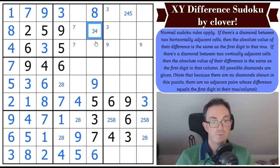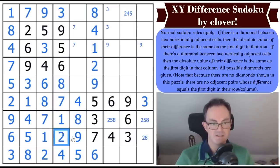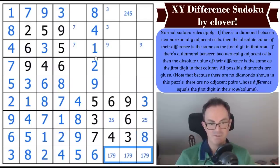which I can do the 4. 4 has to go here. This is a 1, 2 pair. We don't want to have differences of 8, so this is resolved. 2 and 1 can be placed in the grid. 8 goes here, 8 goes here, 2 goes here, 8 goes here. We get a flurry of activity. We get 1, 7, and 9 at the bottom of the grid.